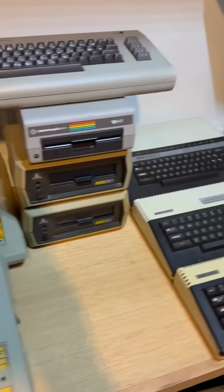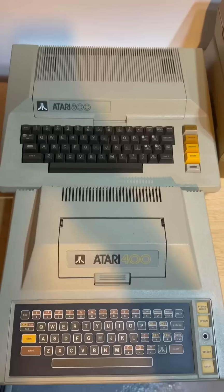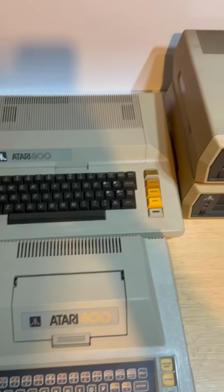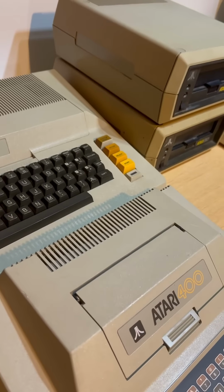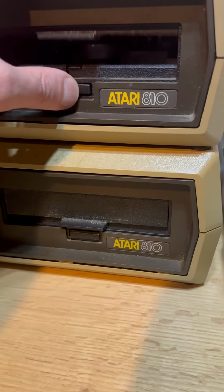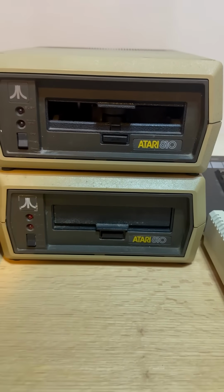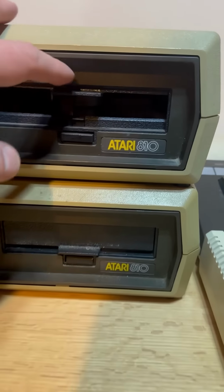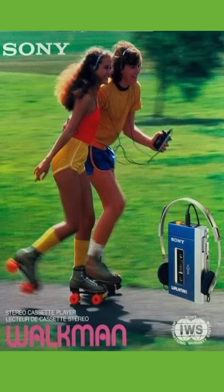Vintage 8-bit computers use a variety of 5¼ inch floppy drives. The Atari 400 and 800 here were paired with the 810 drive, this big old thing. You can see how the aesthetics match. This drive has 90 kilobyte capacity, not megabyte, not gigabyte, kilobyte, making it one of the lowest capacity 5¼ inch floppy drives out there. Although, to be fair, it was a really early drive, released in 1979.